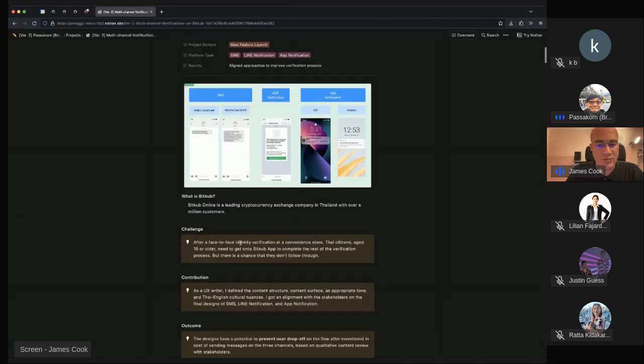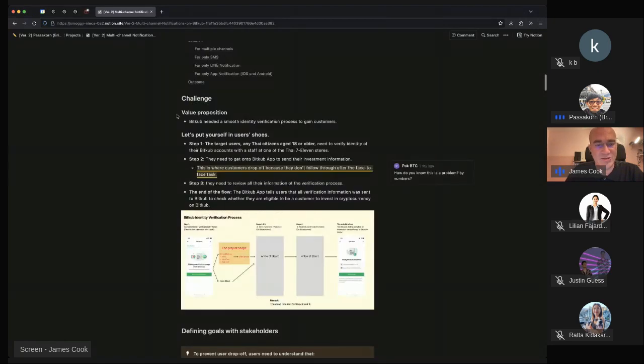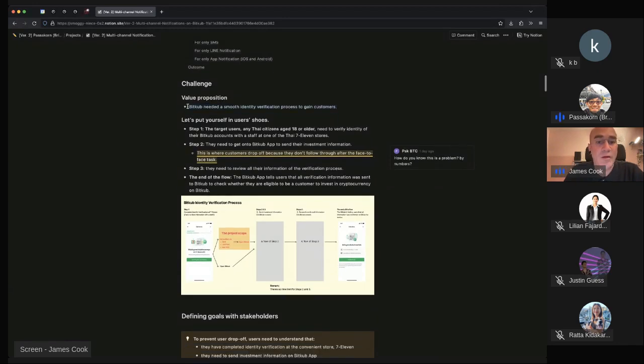I would read the beginning to get some context, and then I'm just going to scroll and read. So, okay, challenge, value proposition. This is actually not accurate, right? BitCub needed a smooth identity verification process to gain customers. I would challenge that because no business ever needs a smooth identity verification process to gain customers, right? It's back to front. No customer is interested in verification.